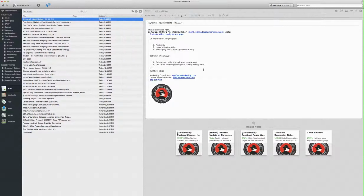Well, first I scan it. Are there any tasks I need to do in it? Yes there are. Here's some tasks. So on my to-do list for you guys that I need to do, I need to give them postcards, leave a review video, and identify touch points. So there are a couple tasks in there for me.